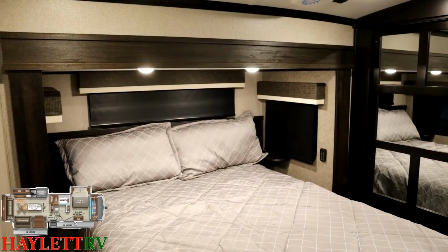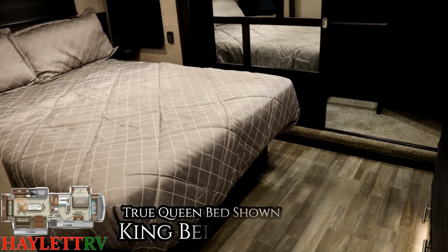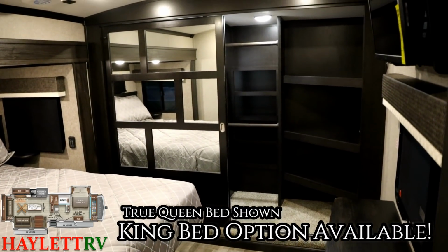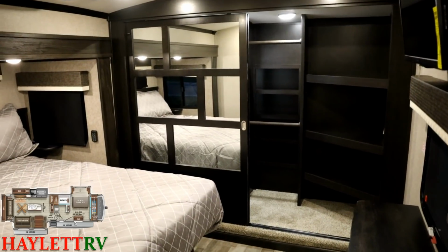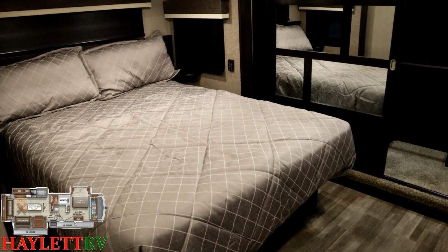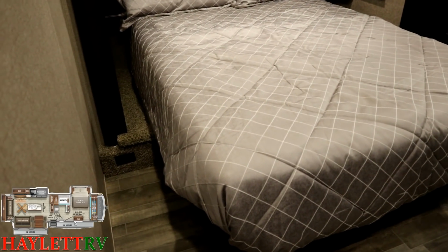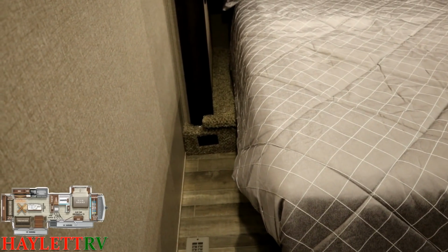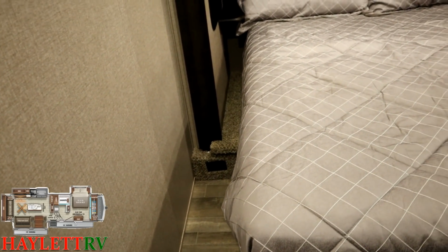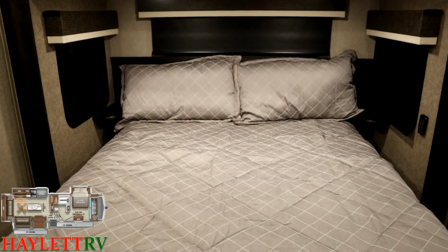Now, normally, you would tend to find most North Points at Haylett RV with a 70 by 80 king bed. What we are looking at here today, because we do have a lot of requests for it, and we sell so many North Points and we try to stock so many, we happen to actually be looking at the standard 60 by 80 queen. But it opens up this bedroom nicely. Nice and wide open, easy reach outlets down there. And you can see how there's windows all around the bed.